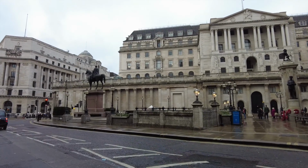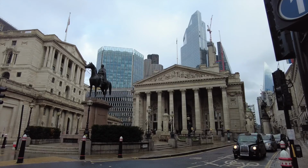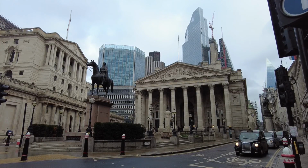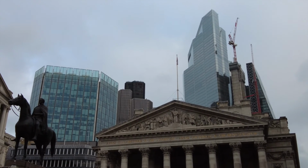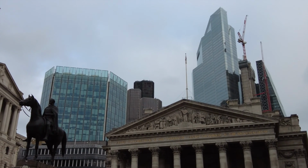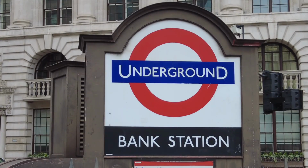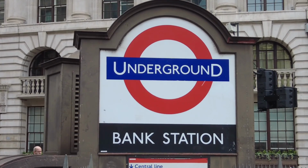On the way from the Monument to St. Paul's Cathedral, you will pass another building worth paying attention to. This is the Bank of England. There is a museum. I mean, there might be nothing special, but the building itself is kind of cute, and again the harmony of the old and the new. They both look good next to each other, and the Bank of England, of course, is located at the metro station named Bank.